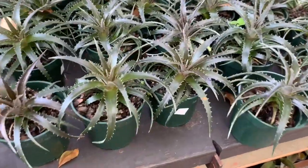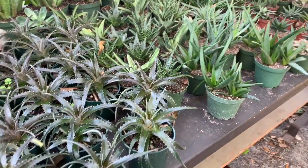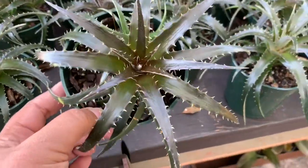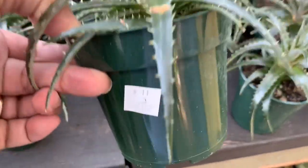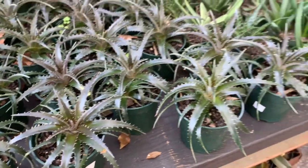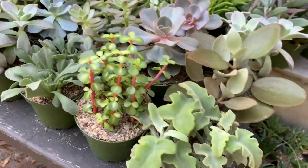So we're outside now. I have some succulents. These are interesting. This is really pretty. That's cool. I know, I've never seen that one. So outside they had a nice selection of succulents.